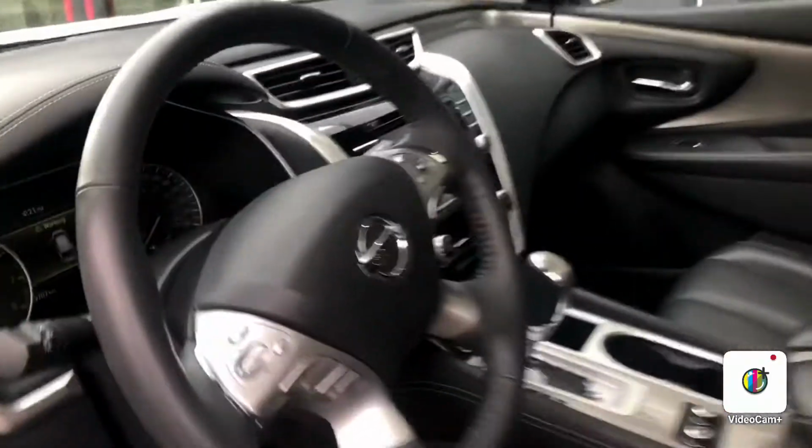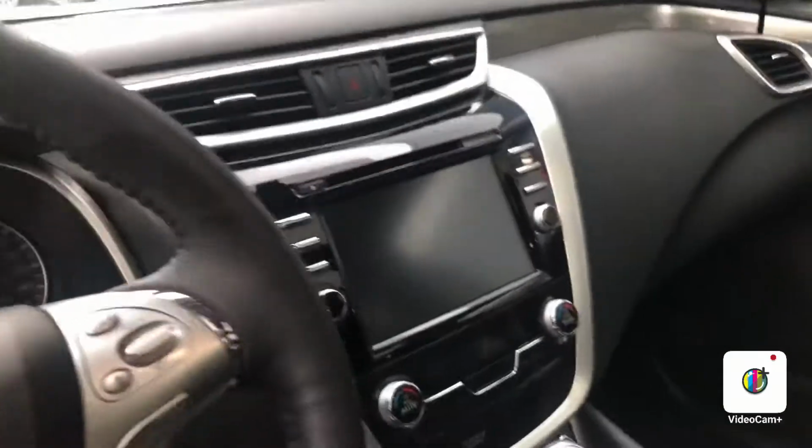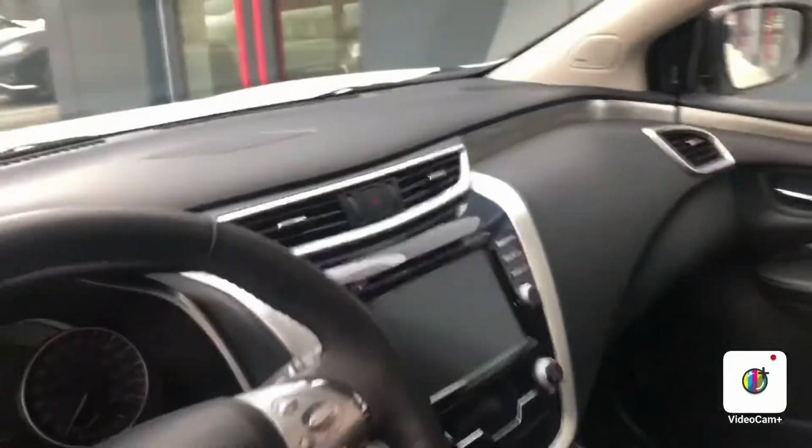And you got your heated leather steering wheel there and heated and cooled seats. See that? Heated and cooled. Not just heated, cooled. You got your navigation on the screen there, backup camera and all that fun stuff. You got your panoramic sunroof as well on this one.